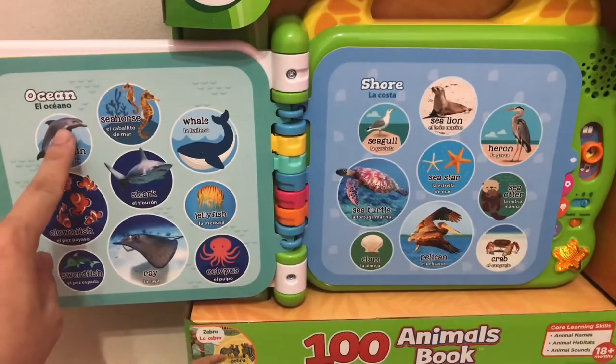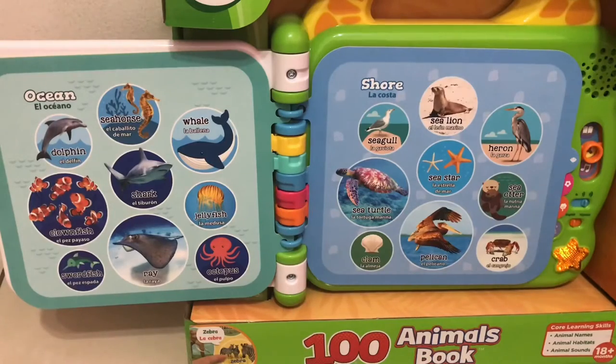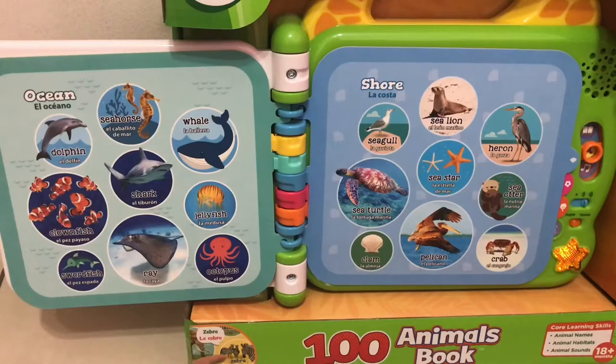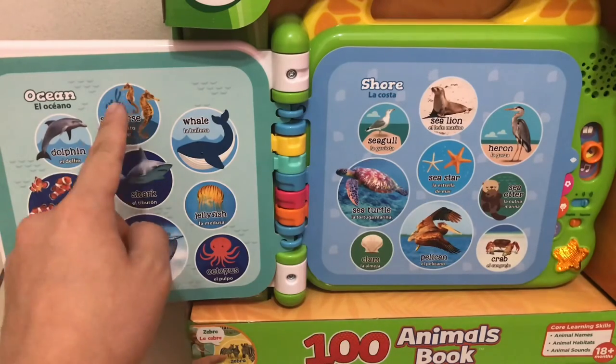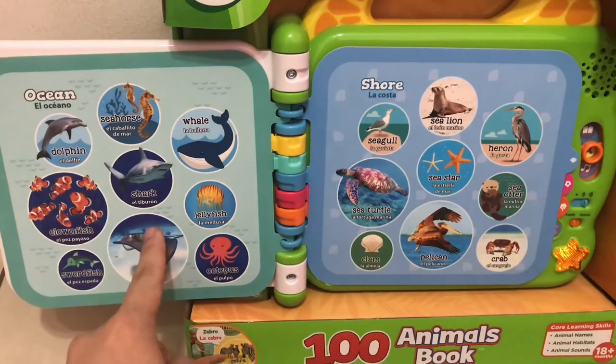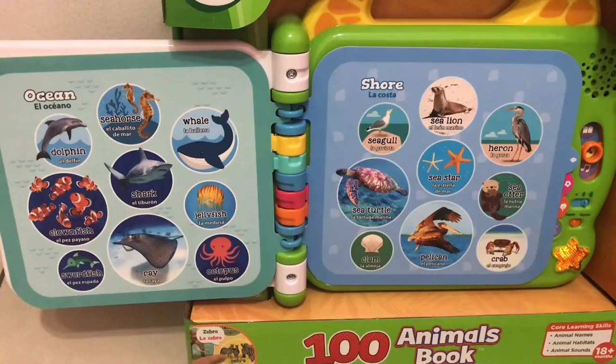Ocean. This dolphin is gray. These clownfish are orange, and this swordfish lives in the ocean. These clownfish are orange and white. These seahorses live in the ocean. This shark is gray. This ray can swim.